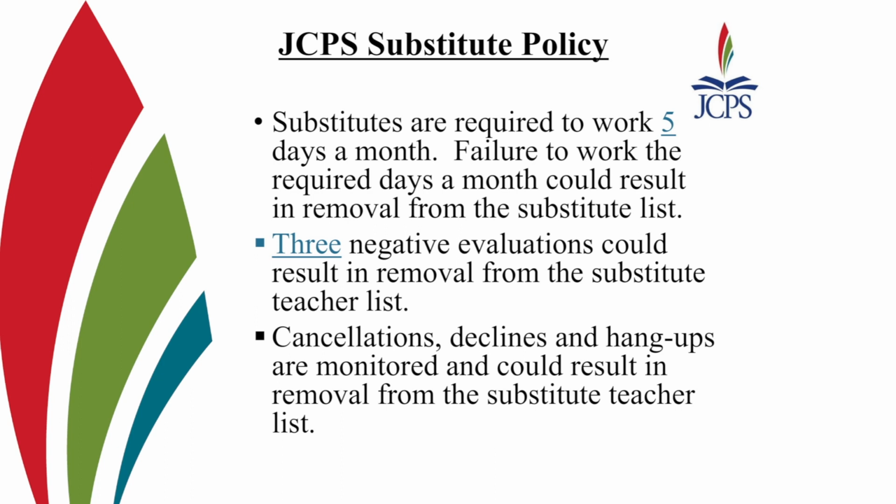If you receive a negative evaluation, you will receive a copy of what the principal submitted and will be required to submit a response within 7 days. If numerous negative evaluations are received, or there are serious allegations regarding poor work performance, you may be suspended or removed from the substitute teacher roster.